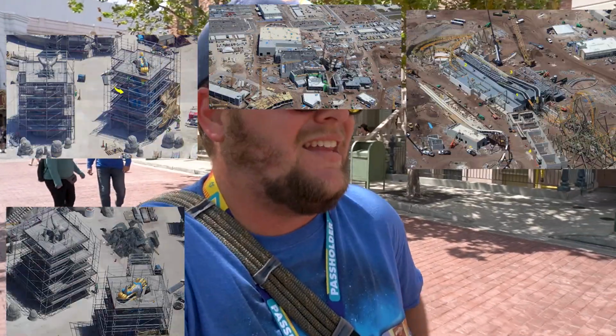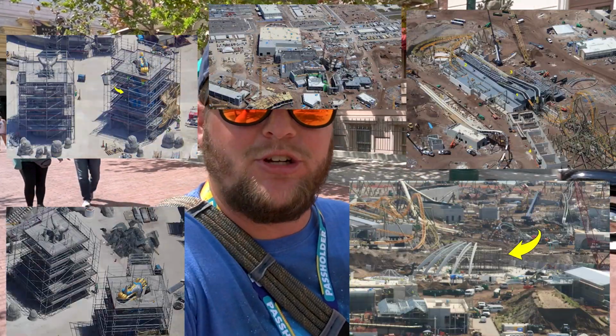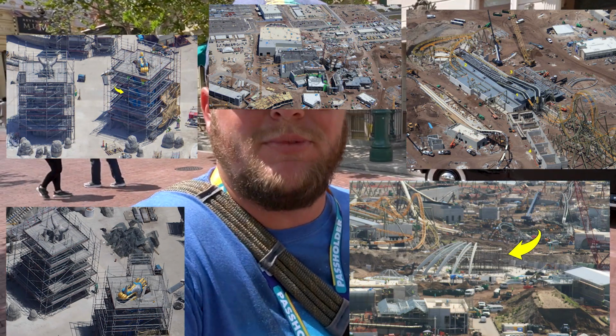So another thing I really want to do really quickly is since we just talked about Epic Universe, I want to give you kind of a quick overview of what it looks like so far, kind of some of the pictures that are coming out from it. The biggest thing was the area where we're pretty sure How to Train Your Dragon, aka Berk, is going to be going. They started painting the entrance area. Oh my god, it looks so good.